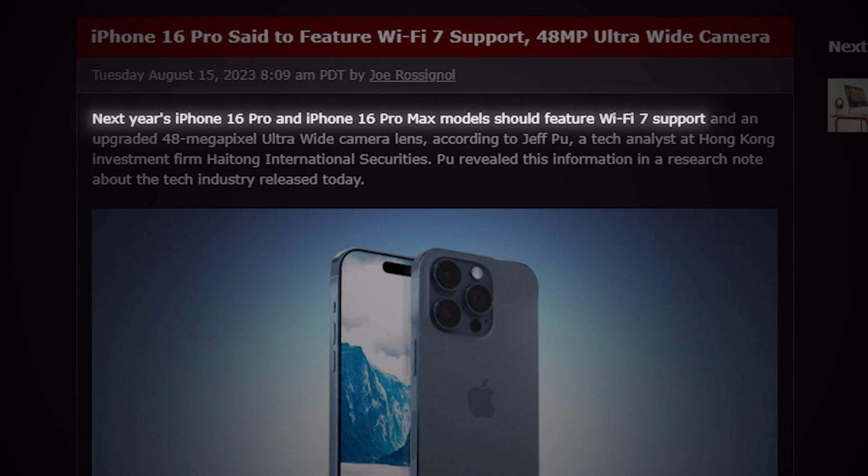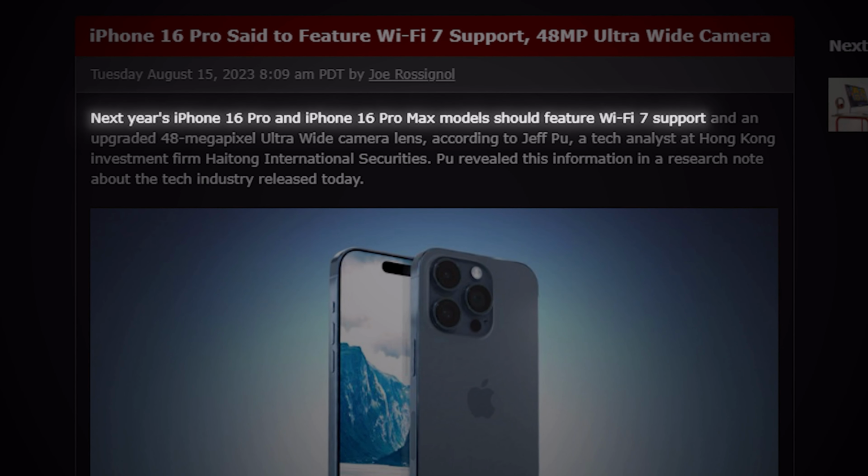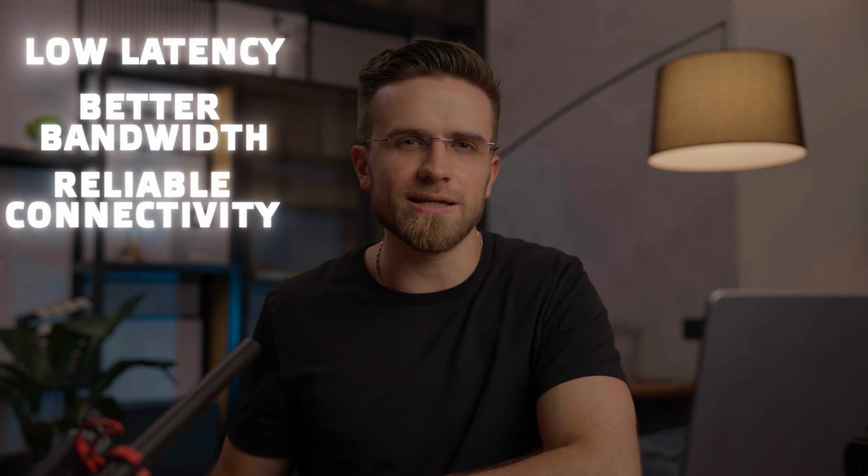Aside from the 5G modem, new iPhones will also get Wi-Fi 7 support. This rumor was shared by Jeff Poo, and we have no reason to not believe it. Wi-Fi 7 will be even faster than Wi-Fi 6E, have lower latency, better bandwidth, and more reliable connectivity. Of course, unless you have a compatible Wi-Fi router at home, you will not feel any difference, but if you do, this is gonna be huge.